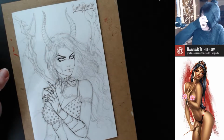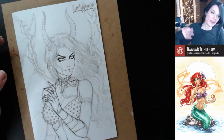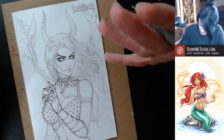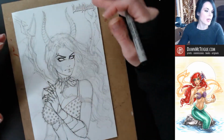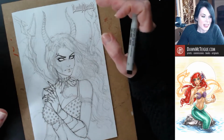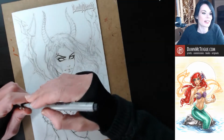So I'm gonna try to sort of not rush, but motivate through the inks, because it's pretty much figured out as far as the pencils go, and I don't need to make my ink lines really clean or perfect or anything like that, because it's all gonna be handled in the color.